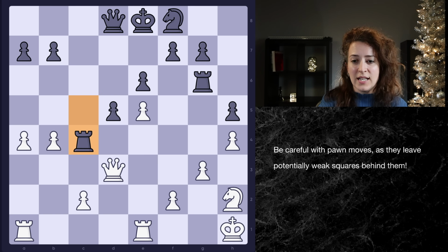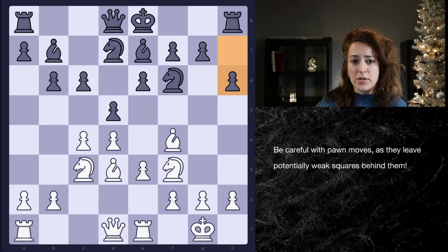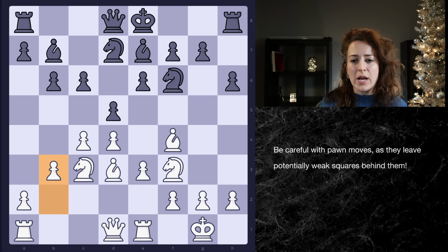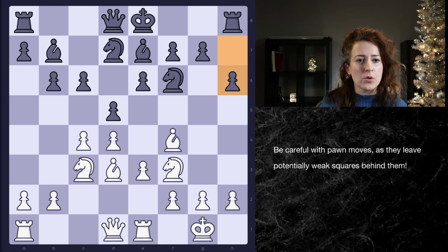Now, finally, we're going to go to another example from a different student, also rated around 1300. In this position, he decides, well, in some situations, black might like to take that pawn, so he's going to support it with the pawn. Now, maybe in itself, it's not a losing move, but what I really want to bring your attention to, guys, is the relationship between this pawn and the knight. I think players newer to chess tend to not be aware enough of that relationship.